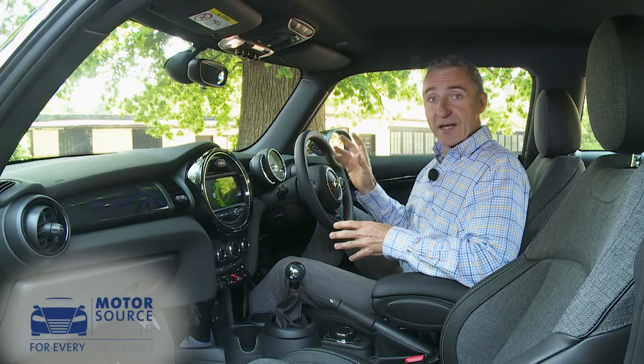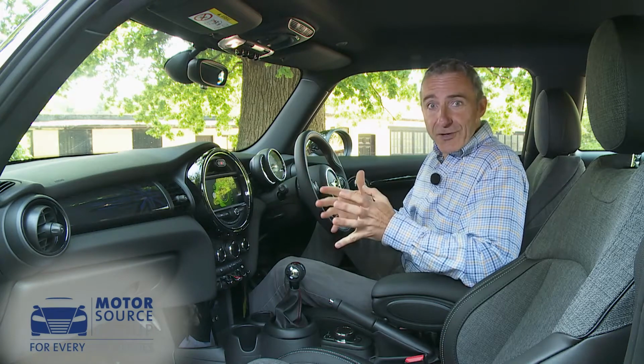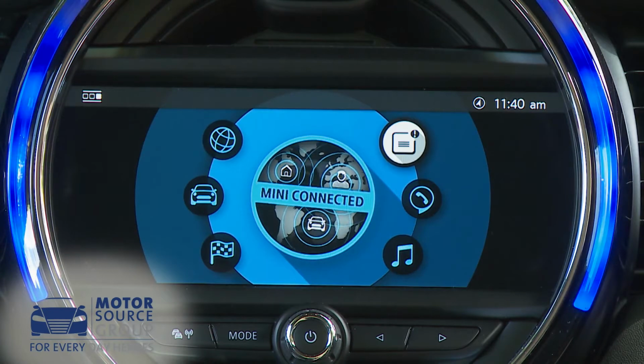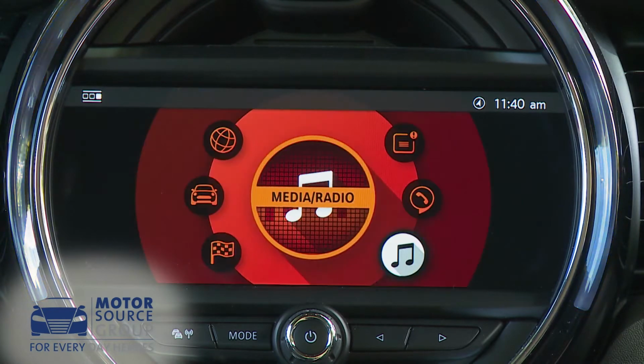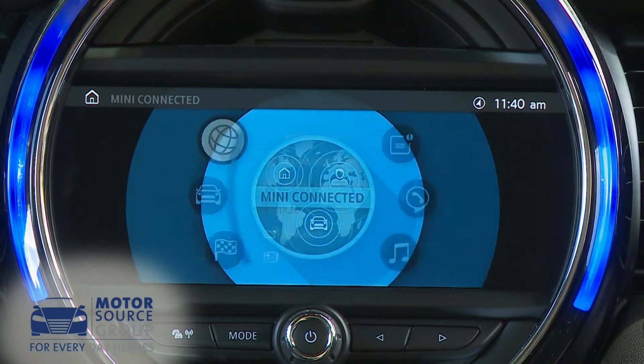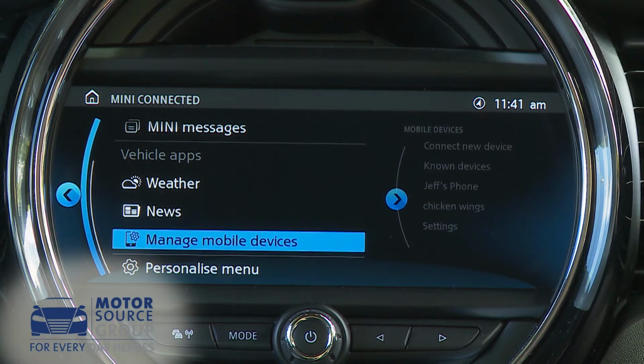All of this has freed up this central area for much more infotainical trickery. The screen is now 6.5 inches in size across the range as standard, but here it's been upgraded to 8.8 inches. That's as part of the Navigation Plus pack. That includes all the latest Mini connected media features.